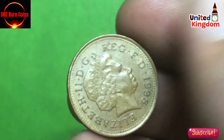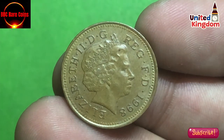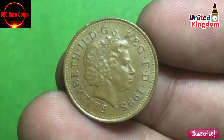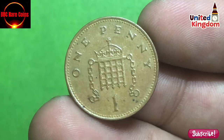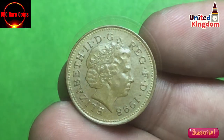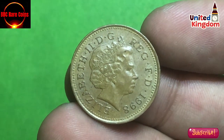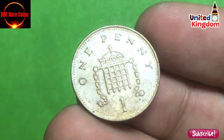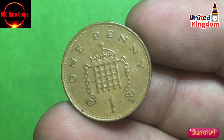Real story: how a man turned 1p into $55,000. A UK man in his early 30s was cleaning out his grandfather's attic when he found a tin of old coins inside. Dozens of old 1p coins. One 1998 penny caught his eye. It looked darker, heavier. He nearly threw it out. But something told him to research it. Weeks later, that same coin was graded as a mint error, wrong planchet, and sold at auction for $55,000. That's not just a coin, that's a life-changing find.